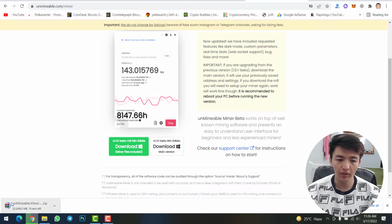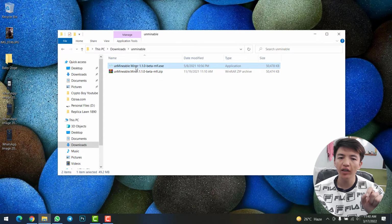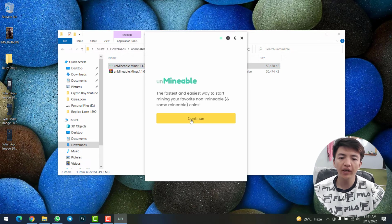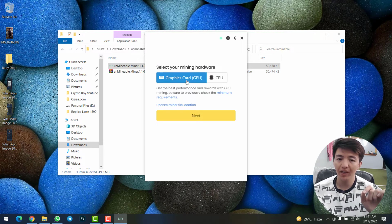You can check in here. Once the downloading is completed, unzip the file and you can see the Unmineable Miner setup. Simply click on the setup file to launch the Unmineable Miner setup. In here simply click on Continue. Now select your mining hardware. If you have a good graphic card, a good computer system, I recommend you select GPU, graphic cards, because if you select this mining hardware, you will earn more Babydoge coin.